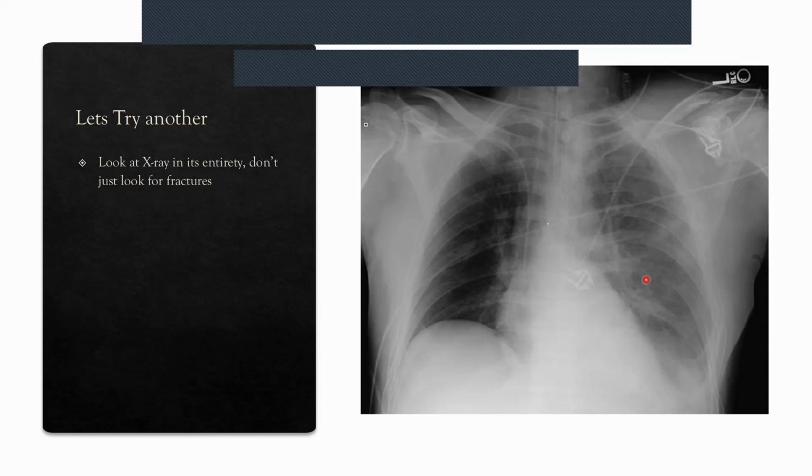Anything else leads to whitening of a lung? We know fluid, but fluid tends to be more like a solid. Sorry, I know that doesn't make sense, but you get what I mean. What else can lead to this type of picture? Infections. But this patient did not develop an infection because they were having trauma. So what else can make it look like this? Blood. Diffuse blood throughout the lung, also known as a lung contusion.